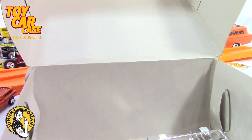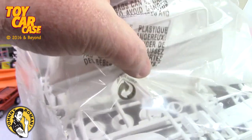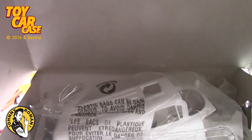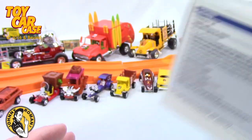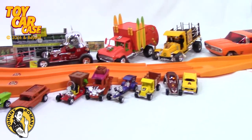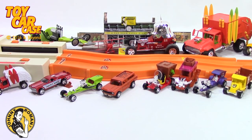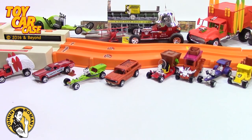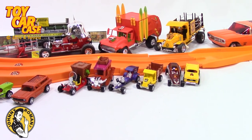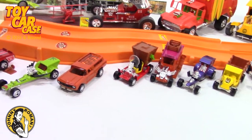Oh, kids, this is the way to play, man. Once you get done racing the cars on the track, you break out the glue and the models. Oh, this is amazing. Adam, so nice of you to send these to me. You blew me away today. Unbelievable. Totally cool.